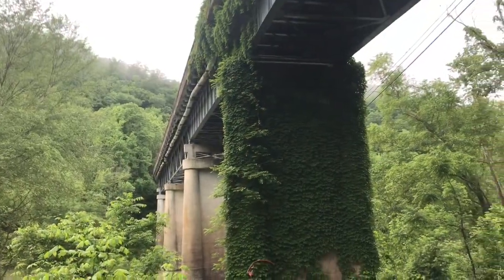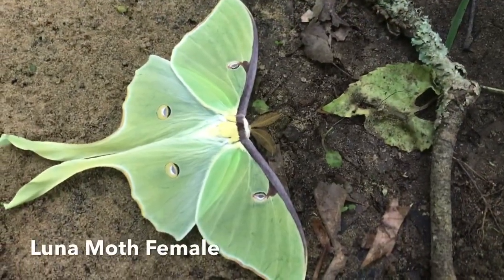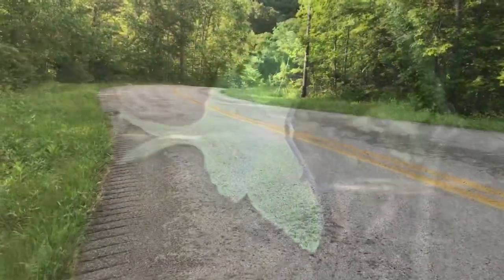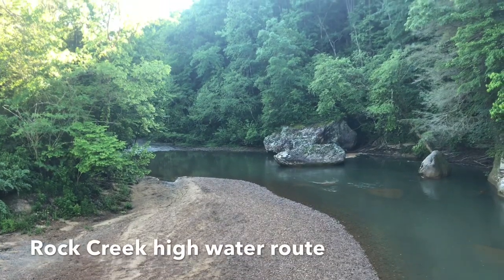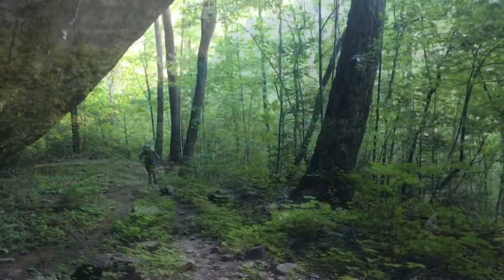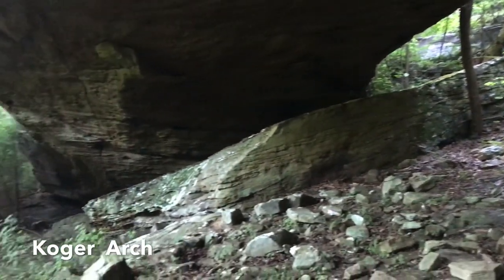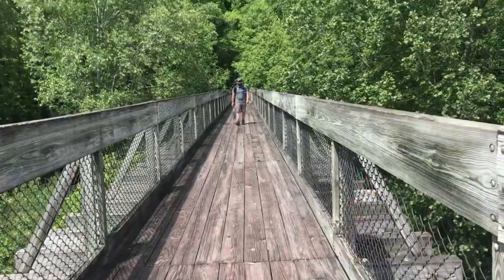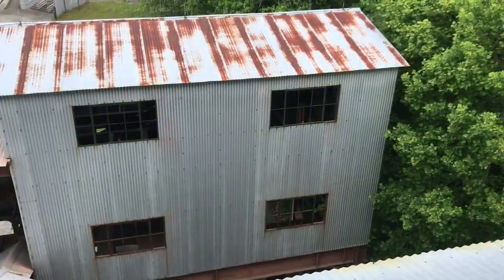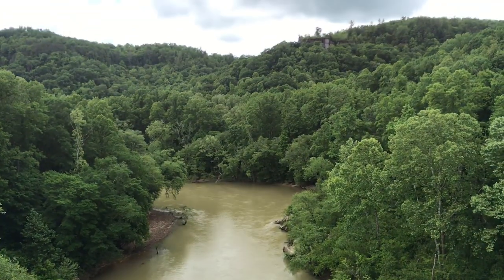86 miles on the Sheltowee Trace, from Yamacraw to Burnt Mill Bridge. We had a great lunch, nice rest at the Blue Heron camp.